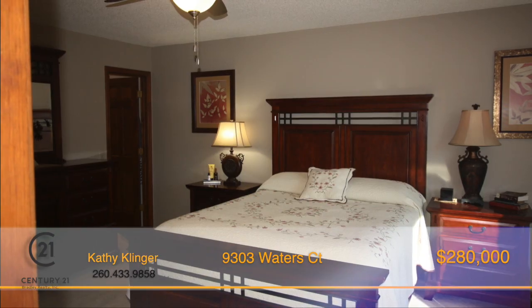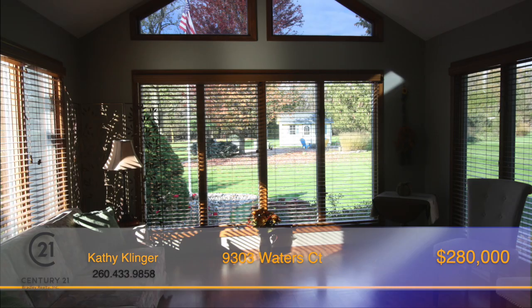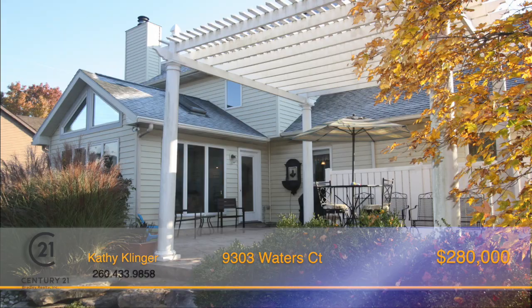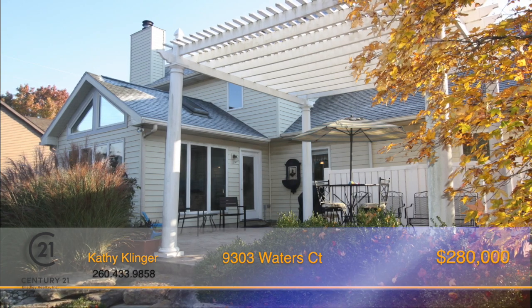The master suite boasts his and her closets and double vanities in the ensuite bathroom. Relax in the amazing four-season sunroom or step out into the stamped concrete patio with a pergola where you can enjoy the sunshine and fresh air.